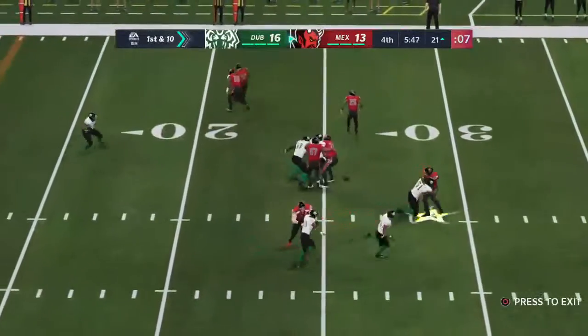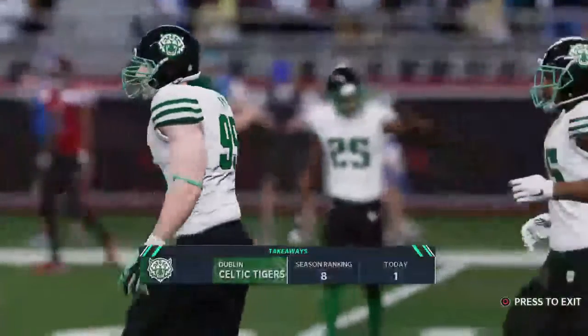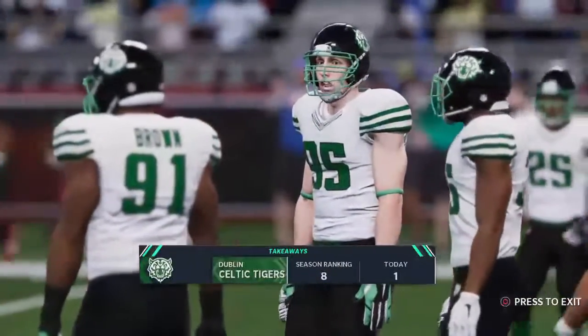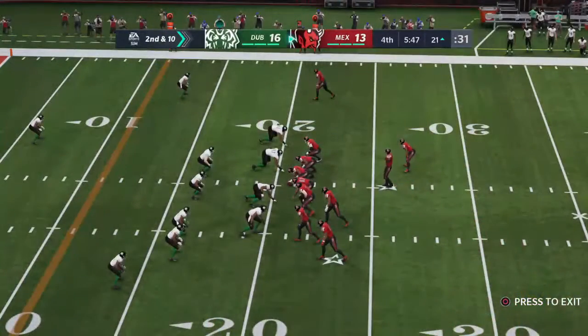Back to throw now on first down. And incomplete as he was knocked as he threw it. And it took the ball off course. Makes it 2nd and 10 at the 21-yard line. From the 21, it's 2nd and 10.